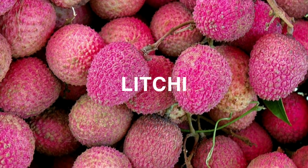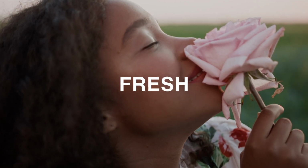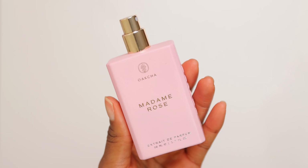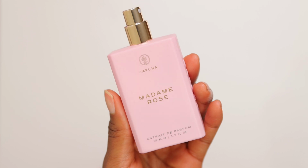And I also found that there is no significant difference between these two. In both of them, I experienced the lychee, and in both of them, I experienced a slight freshness, and in both of them the rhubarb is there, and spice and smoke from incense as well, and I love it so much. Very soft, very feminine, very beautiful fragrance. The Madame Rose comes through and gives you the experience.